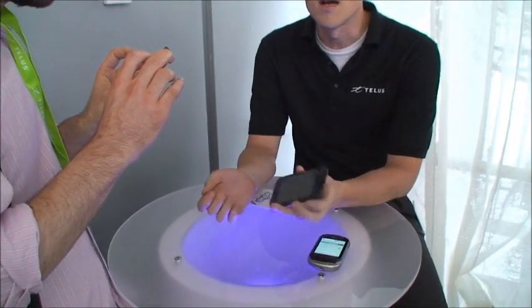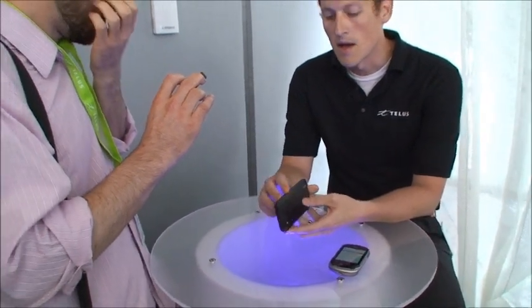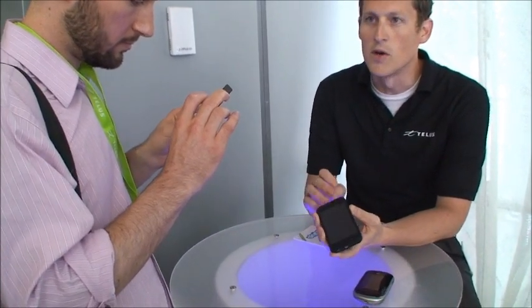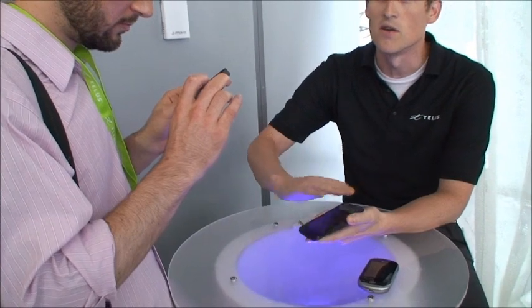It has a 4-inch touchscreen, passive touch, really good viewing area. LG did a really good job of making sure that the earpiece and the microphone are hidden, so it really gives the sense that it's a full glass experience.